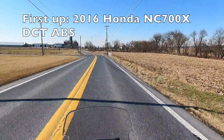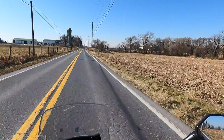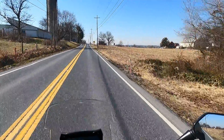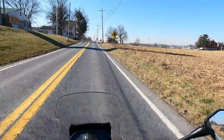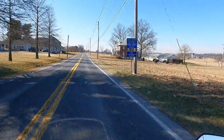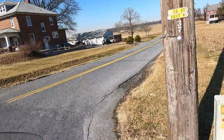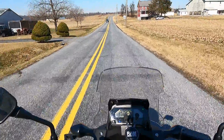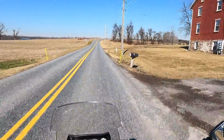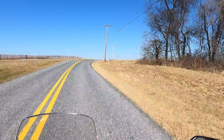I am riding Honda's 2016 NC700X DCT ABS, and I'm riding this bike back to back with Kawasaki's Concours 1400, and the 1400 is a 2008 model. But I thought it'd be interesting to do a comparison between what I would consider a light-duty touring bike and more of a heavy-duty sport touring bike. Now this bike, engine-wise, is about half of what the Concours is. It's a 700cc twin cylinder versus the Kawasaki's 1400cc four cylinder.